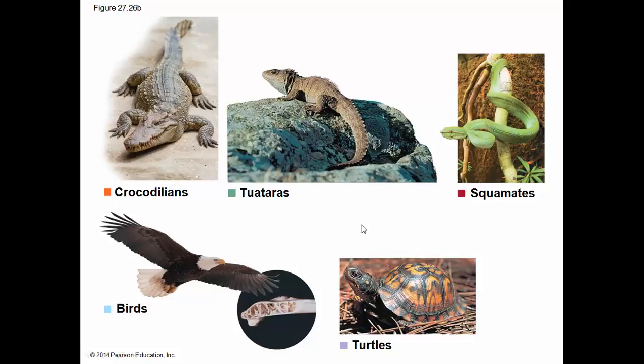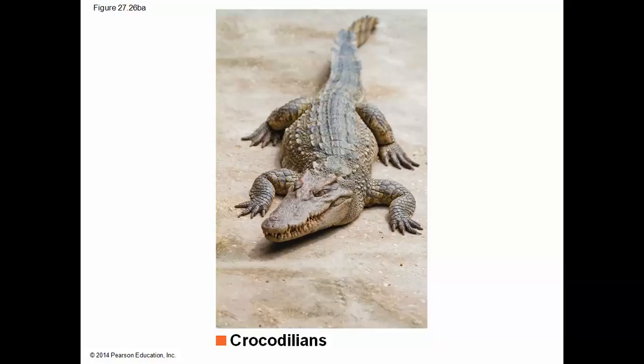Birds are interesting organisms. They have a number of adaptations for flight, including hollow bones. And turtles, I don't know too much about turtles. Some turtles live on land while others live in freshwater or marine habitats, and all are air breathing. Okay, crocodilians, a very ancient lineage. They survived the extinction period of the dinosaurs, and nobody really knows how or why. But for whatever reason, the crocodilians are some of the most ancient lineage of reptiles.